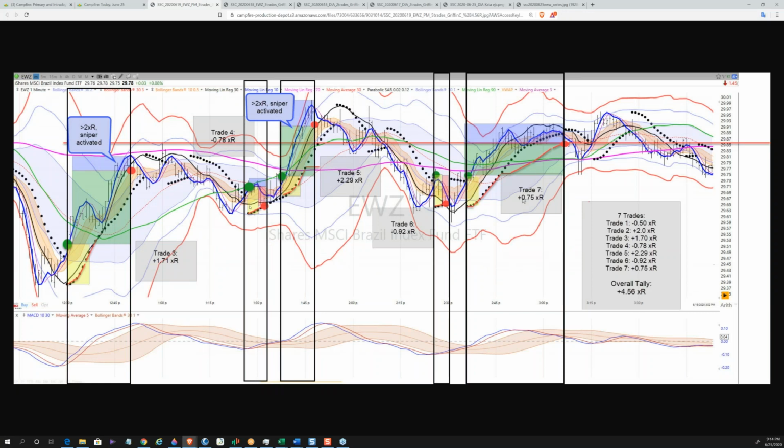I'm trying to remember whose beautiful chart this was. This may have been Dave Rushing. Is this yours? I'm recognizing the style.